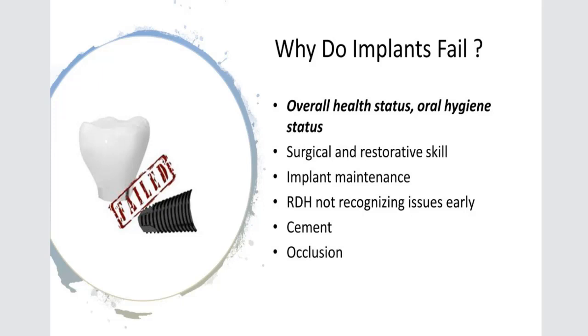What makes an implant fail? The long-term overall health status of the patient is very important. The success rate of implants in smokers goes down dramatically, especially in the beginning when the implant is first placed, in that integration phase. Surgical and restorative skill is very important to success and how long that implant is going to stay in the mouth. More importantly, now we're going to focus on implant maintenance: hygienists not recognizing early issues, or whoever is performing preventative maintenance on the implant patient. Overuse of cement and occlusion.